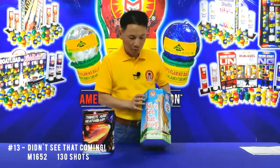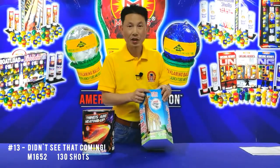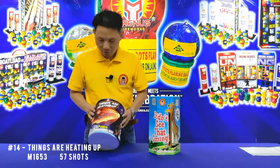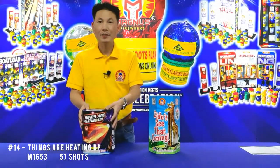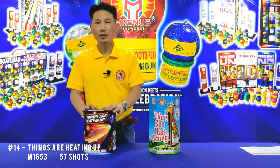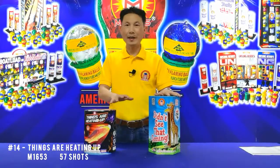So in total, they will have 130 shots. And this one also has the Roman candle shots first, then a finale with the breaks flower in the end. So they are all combined cake effects.